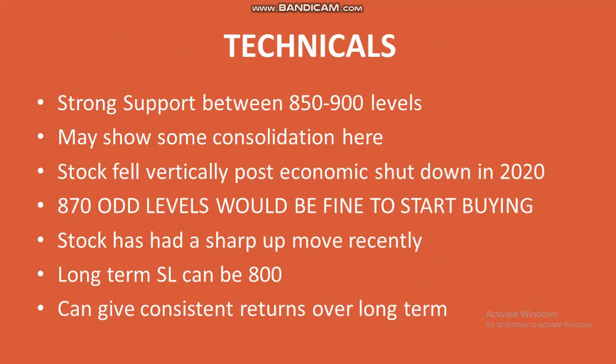If you look at the technicals of the stock, there is strong support around the 850-900 levels. If you remember, just about a month back, it was trading around 650-700. It has broken that out. So right now at 900 rupees, the biggest support lies around 850. It may show some consolidation as it has run up a bit in recent times, so it may go to 980 at best and then consolidate.